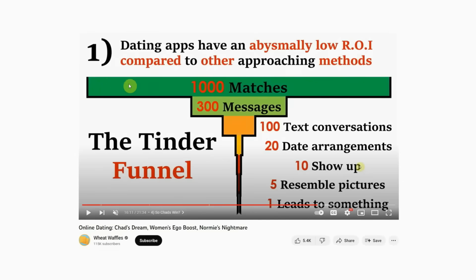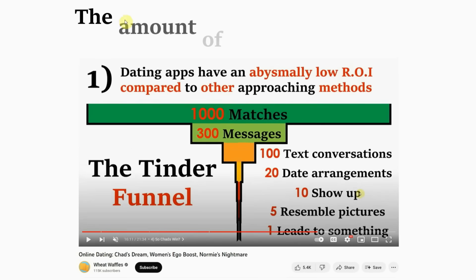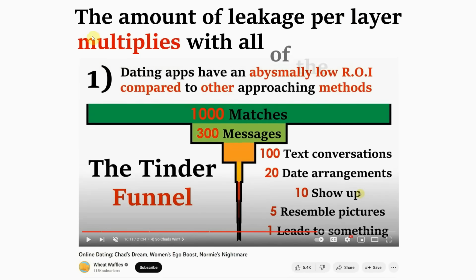Here goes. I've stated before that Tinder for guys is like one big funnel, and each layer leads to a smaller pool of options and more women leaking out. So, by the end, your results are reduced to a mere handful. That's if you have any at all. And the point is, the efficiency of each of these layers is crucial, because the amount of leakage per layer multiplies with all of the others.